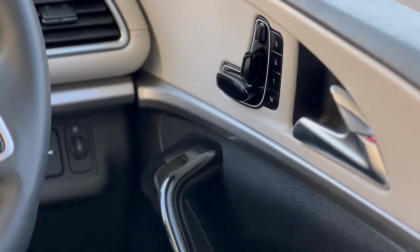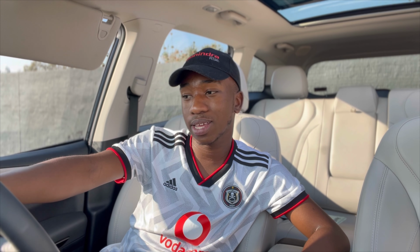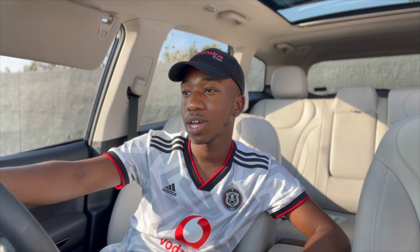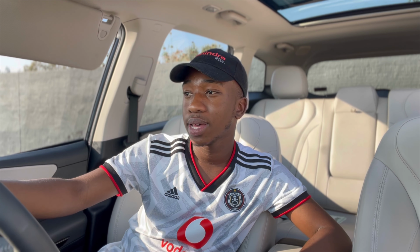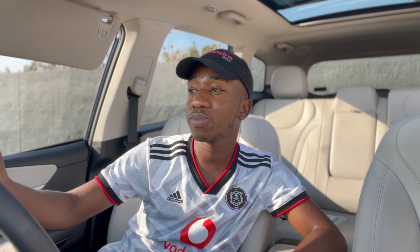So now heading into the whole screen. It's like a huge screen here. We have a digital instrument cluster, which shows you obviously your fuel range, how much you're averaging per kilometer. You can change the display. You can also do navigation on the instrument cluster. You can see how many kilometers you've been driving, trip A, trip B, etc.